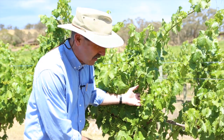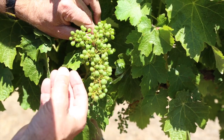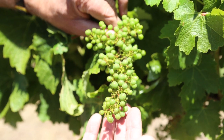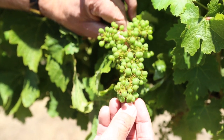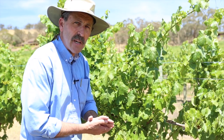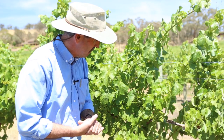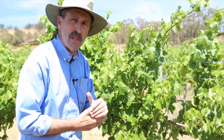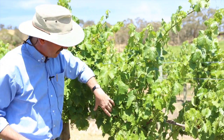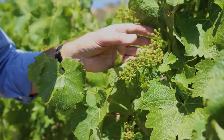Cabernet bunches are very light, but I think this is the king of grapes. It produces the best colour, the best tannin, and the finesse of a Cabernet. There's nothing like it. This will come in just prior to Easter this year, probably 18th or 15th of April. All depends on whether we get a big rain. But you can see here, it's a very open bunch and it just delivers a beautiful variety.